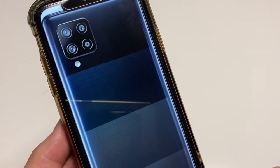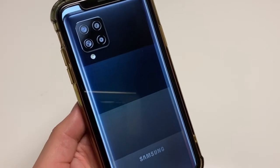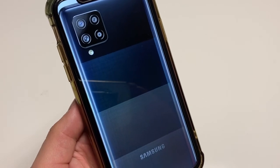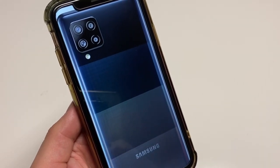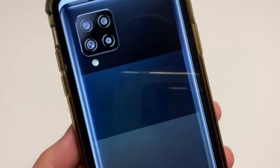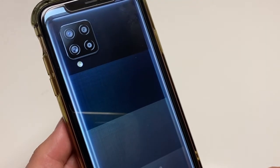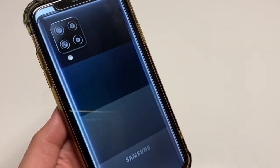This is the same type of software that's going to be found on $1,000 devices, so you won't be disappointed in all the custom features and stuff that are found on Samsung UI devices. This will be the same thing on a cheap device from Samsung or a high-end flagship, so it's good to know that the software is very robust.